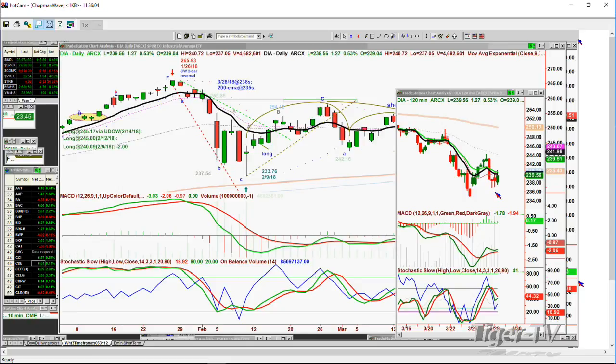Wow, 3 points from here. I don't like to do that. That's too much for me. Okay, on the SPY, half my position stop would be at 238.20. Give it a little room. And now you say, okay, so that's one half. What happens if it gets taken out and I've still got the other half?